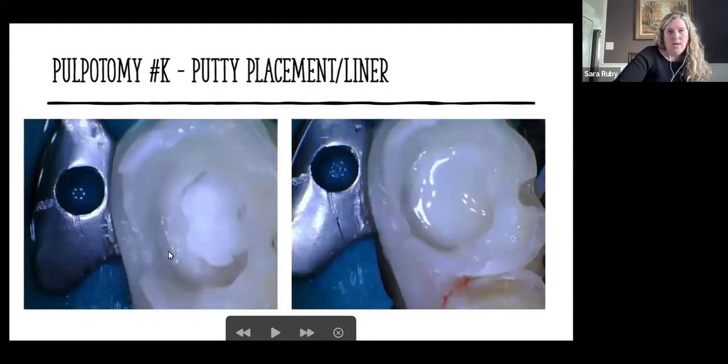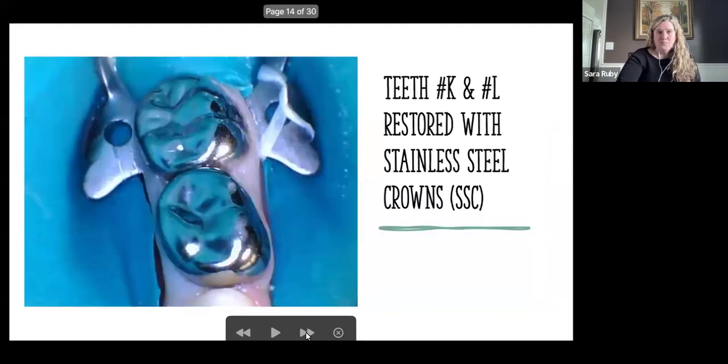So this is tooth K. You can see where I placed my putty over the pulp, and it doesn't take much of the product at all. It's maybe 1 millimeter or 2 millimeters thick. And I like to pack it with a wet cotton pellet and cotton pliers. And then I sealed it with the BC liner. So you can see the liner over top of the putty to make sure it's sealed, because the putty does take some time to harden fully.